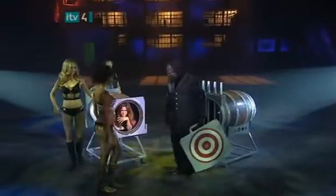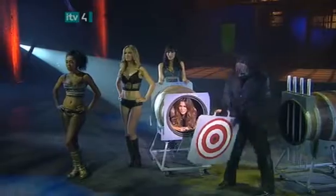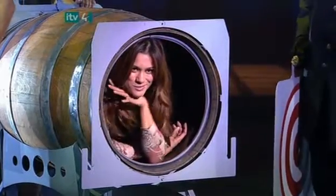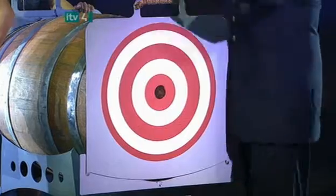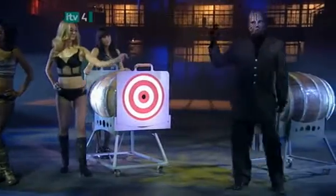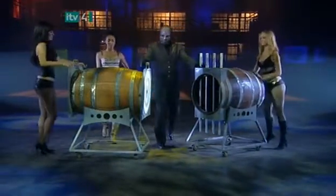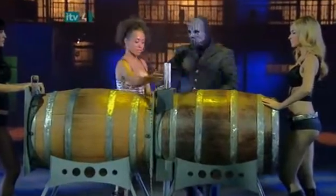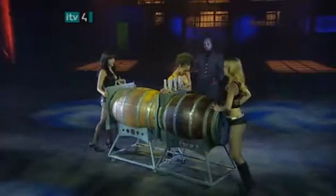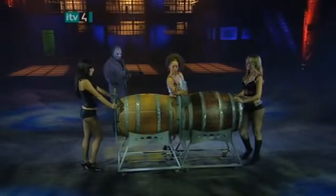Another assistant enters with an identical bullseye, again made of solid steel. The girl gives us a wave, and the magician seals her inside with the steel plate. It can't be comfortable, but he's had her in much trickier positions than this. The barrels are now secured face to face. The one on the left containing the girl. The one on the right, empty, but caged off by the steel rods. The assistants spin the barrels so that we can see from all sides that there's nothing sneaky going on.